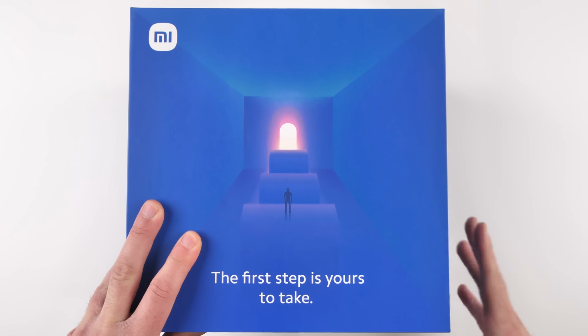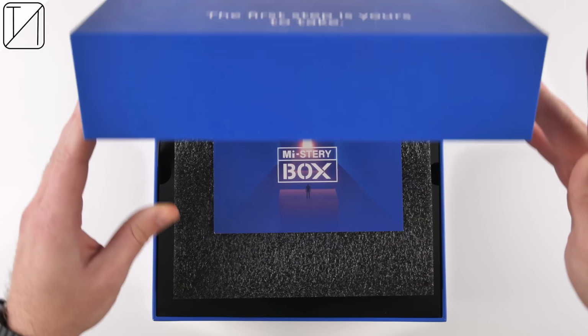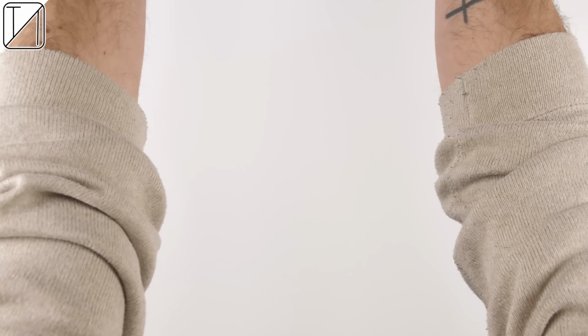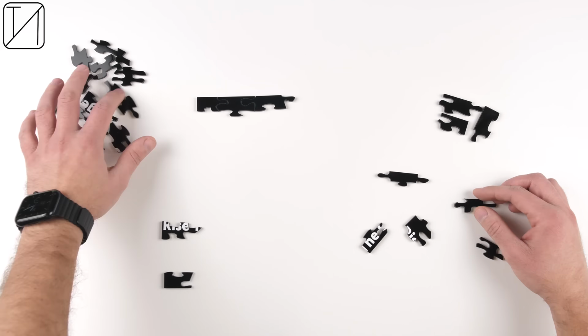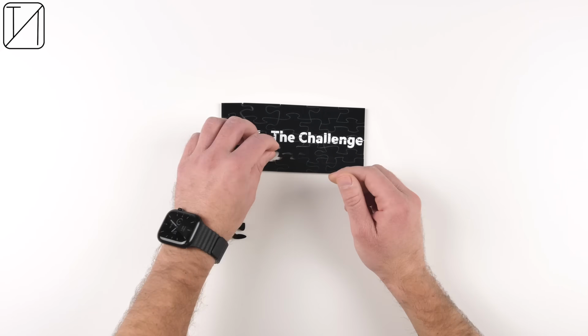I always get extremely excited whenever Xiaomi send me a Mi-Stery box, aka mystery box, but this one is different since it actually requires some effort to get into. Once opened, we are welcomed to a puzzle set that wasn't complicated to figure out at all, and I managed to do so in about 10 seconds or so. And when completed, it spells out "Rise to the challenge."